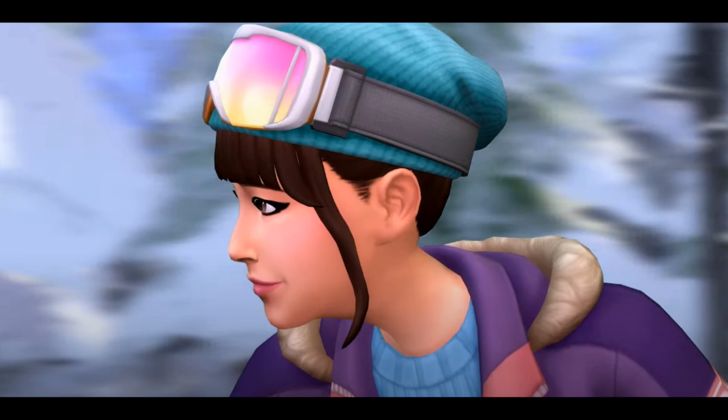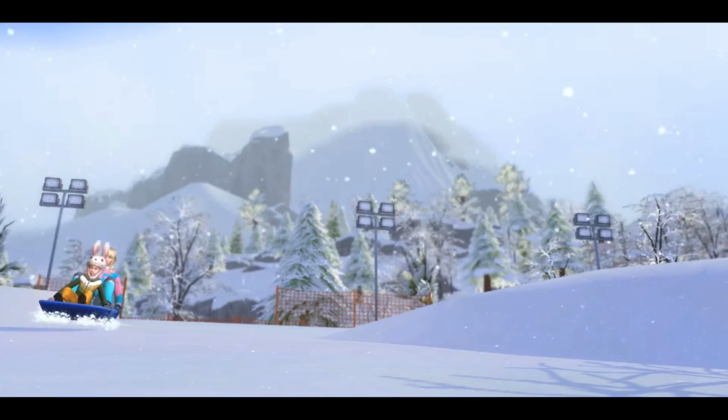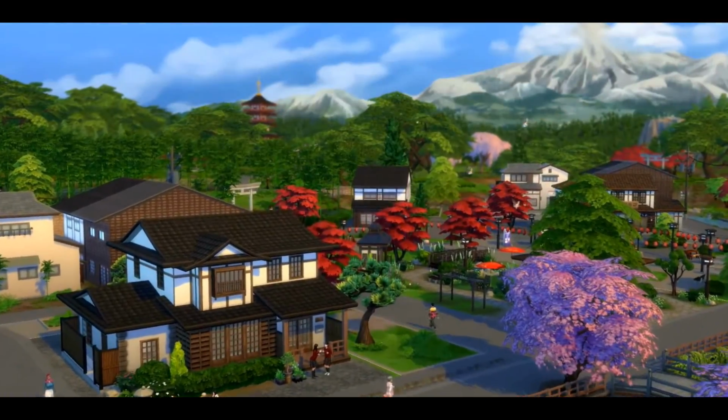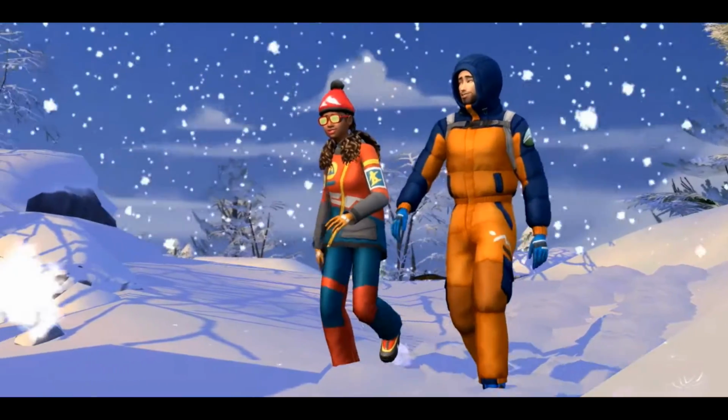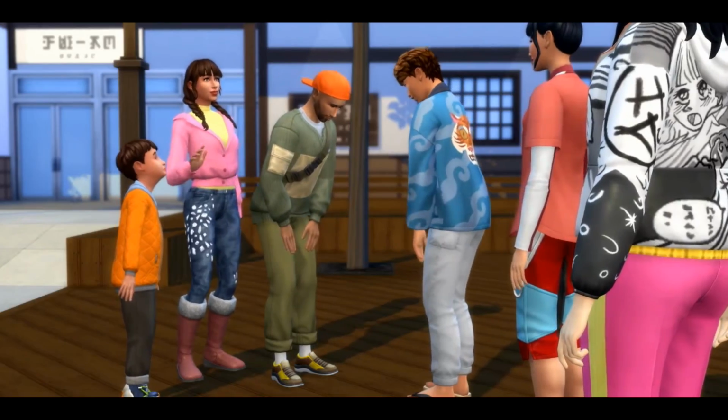All right, you guys, are you ready? Because we have a new Sims 4 expansion pack to talk about. And this one is a little chilly. Look at the little sled! Okay, I have a lot of thoughts. Oh, look at that. Okay, so there is a nice warm neighborhood. That's really weird to see, like the juxtaposition of the warm neighborhood and the snow.